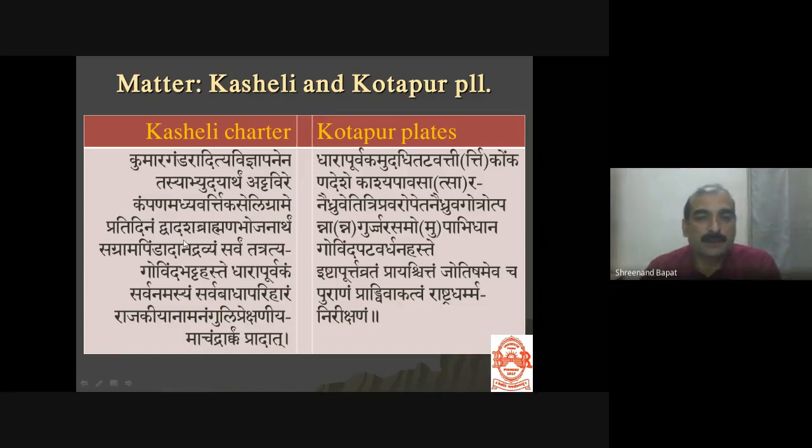Pratidinam Dwadasha Brahmana Bhojanartham, Sagrama Pinda Adana Dravyam, Sarvam, Tatratya Govinda Bhatta Haste, Dhara Purvakam, Sarva Namasyam, Sarva Badha Pariharam, Rajakiyanam Ananguli Prekshaniyam, Chandrarkam Pradat. So the king is pleased to donate. What has he given? He has donated for Dwadasha Brahmana Bhojana, for feeding 12 Brahmanas every day, Pratidina.